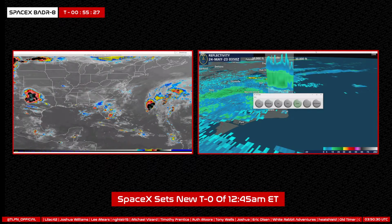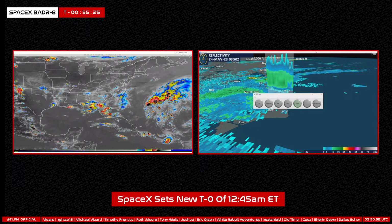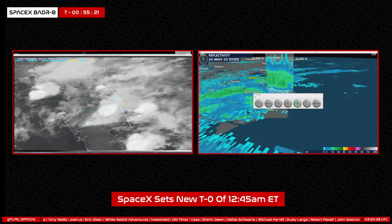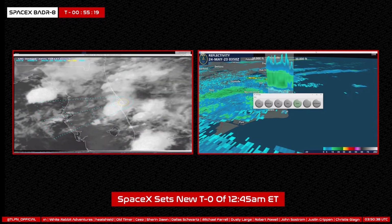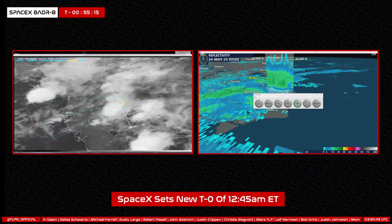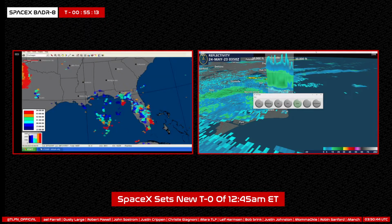It's been raining here on the Space Coast all afternoon and evening, and we're hoping that it'll clear off, that we can see a successful launch attempt here tonight. Tonight's Falcon 9 is launching from Slick 40 at Cape Canaveral Space Force Station in Florida.